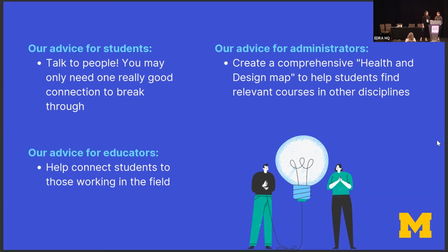And then for administrators, and maybe also for faculty members, if this is possible, is to just create a map of design courses that could be pulled into an informal design concentration. So if you are a student and you're interested, where do you even start in trying to pull this together yourself?